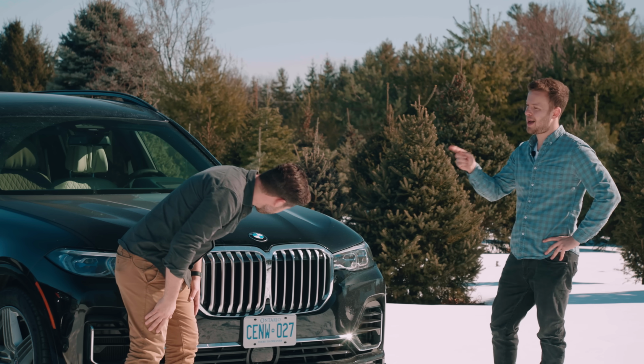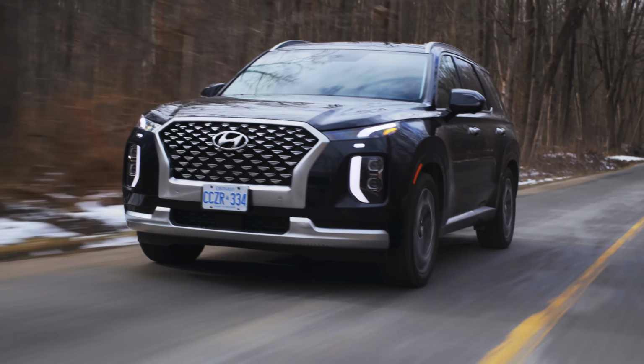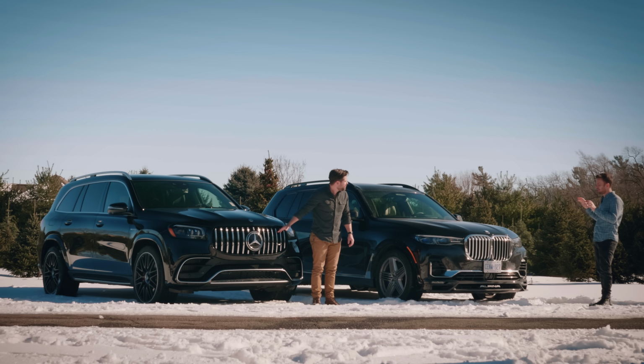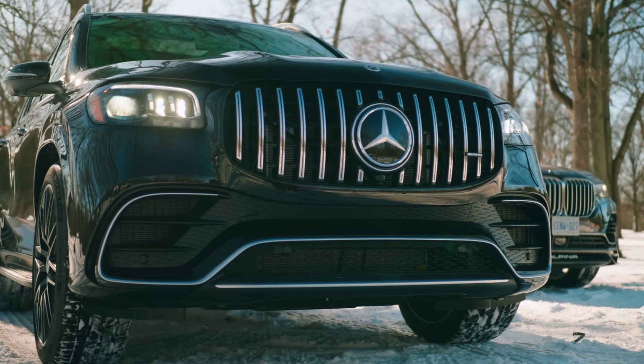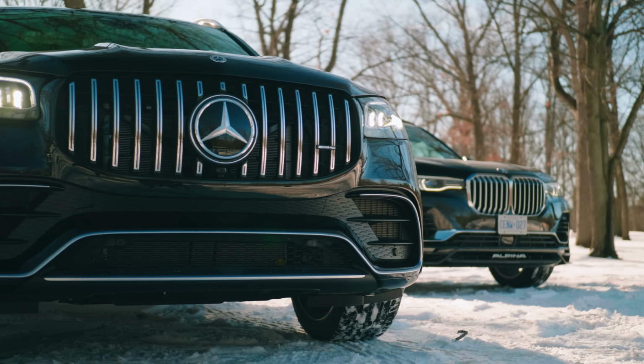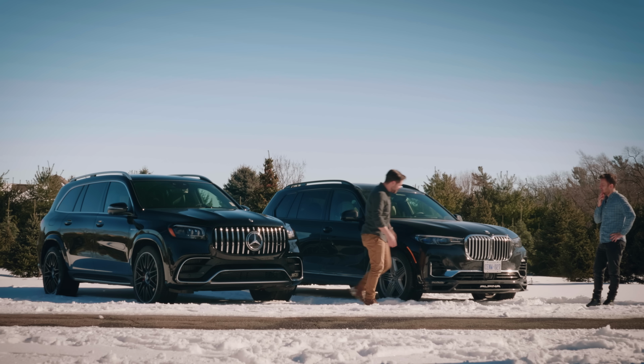You're onto something with that, because the Palisade had the chrome around it, whereas the AMG grille, credit to the designers, it's hard to put design on things this size. I think AMG do a better job with the chrome on the top and the chrome on the bottom. This is a bigger grille, but it doesn't look bigger because it doesn't have the chrome. This is like a fence.